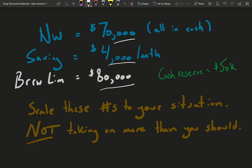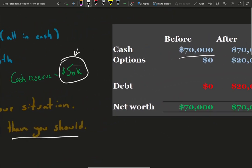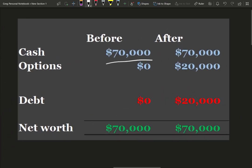And in our example, we're going to say that we always need to have $50,000 on hand to make some sort of major purchase, whether that's a down payment or some sort of investment that's coming up. You always want to be able to have this $50,000 ready to go. And scale these numbers to your situation, not taking on more risk than you should. There's a very specific reason why we're using these numbers as a percentage of net worth, and it's important. Otherwise, the strategy doesn't work, and you're going to seriously damage your net worth.